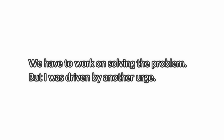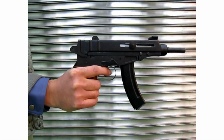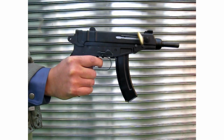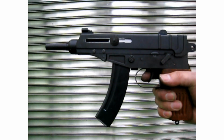But I was driven by another urge. Type Lucy. I could not help trying this. I remember this test shot clearly. 16 shots were fired. The sound was completely different from the conventional cartridges, and it seemed to growl. I was excited.